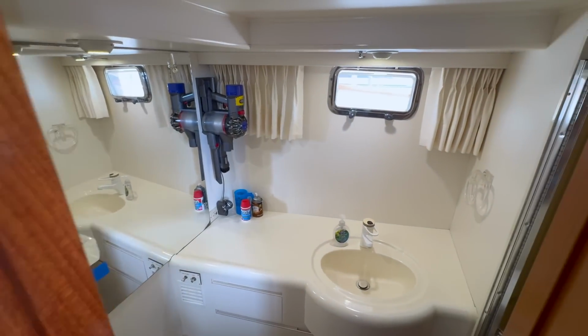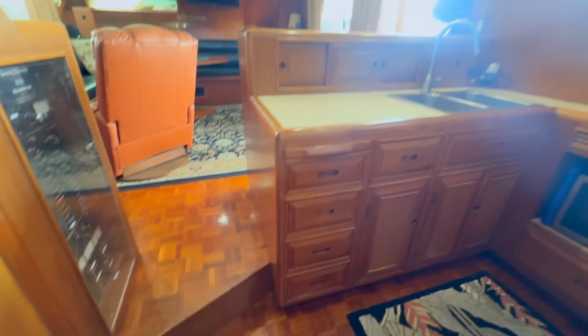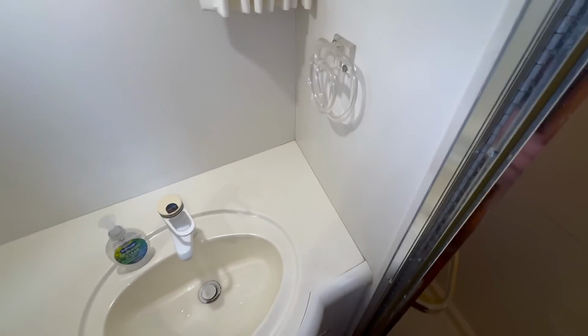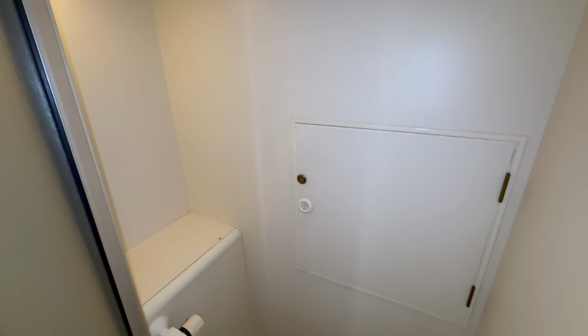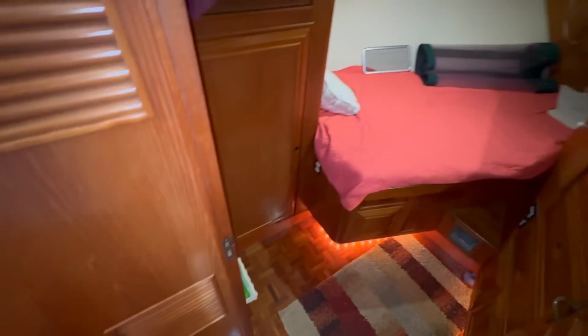Here we are in the forward head. Got a nice separate shower as well, with access in the shower to underneath the helm, right? But just a neat design. And we'll go in and take a quick peek in here too. But that's the panel I was talking about. You can access that lower helm through there. Nice little shelf here. You could help with shaving or to hold some of your hair products, I guess, if you will. And then here we are on the forward berth.